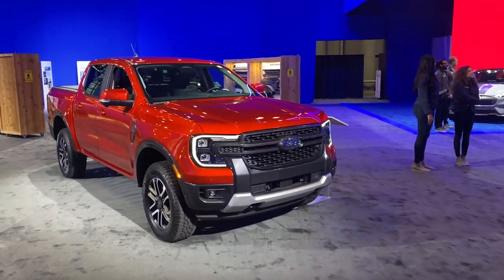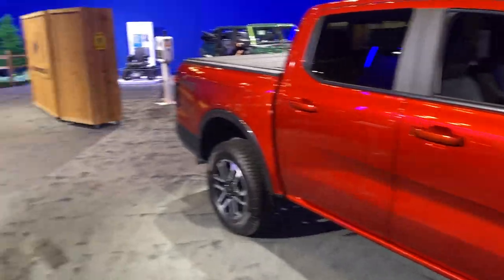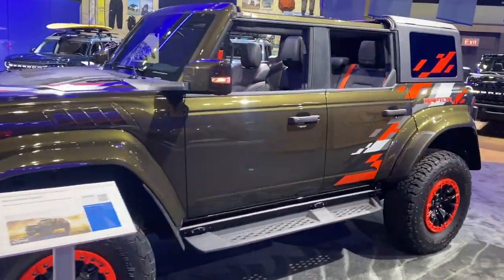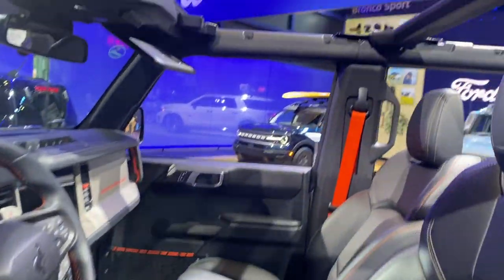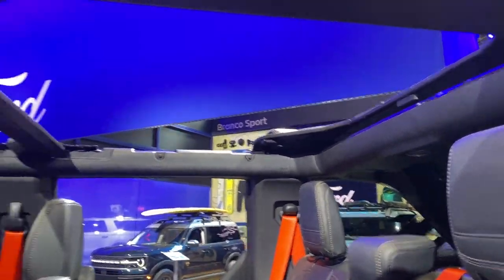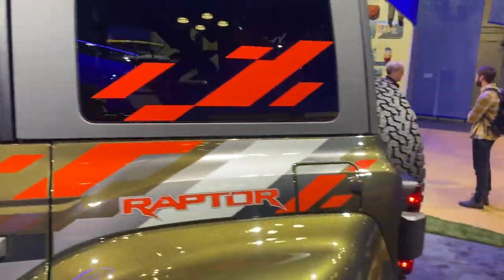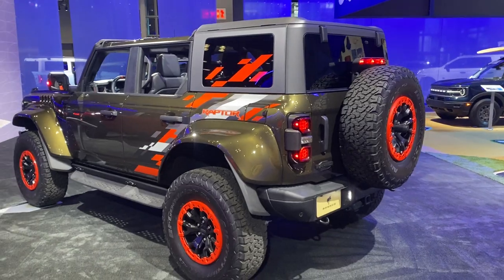There's a new Ranger. Looking forward to doing a test drive there. And I've already driven the Bronco Raptors, which I do love, but it looks like this one has the tops off. I'm really feeling that, actually. Yeah, that's a bad boy right there.